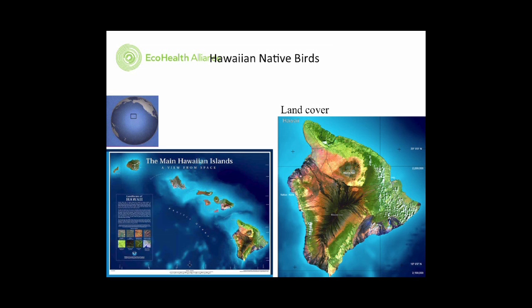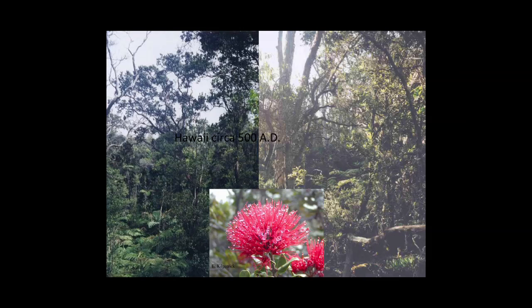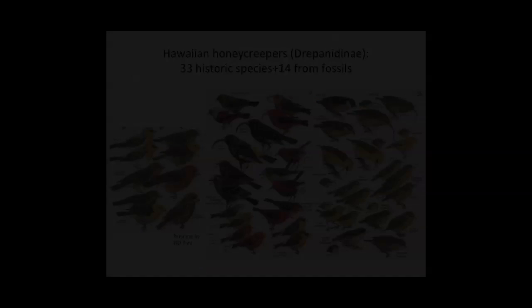Another example is in Hawaii. This is what Hawaii looks like now, the land cover there. This is what it used to look like before humans got involved. Beautiful native forest with these amazing species of honeycreepers, from the gorgeous scarlet iiwi to the rare and unobtrusive little poouli there.